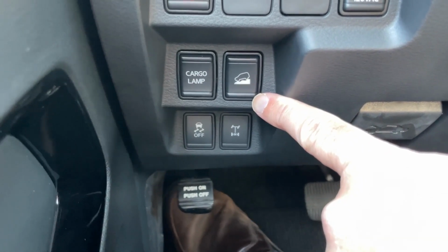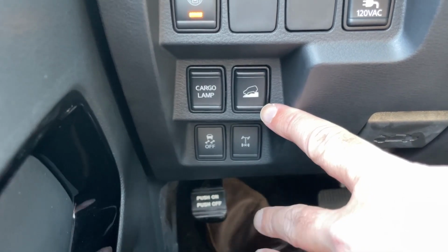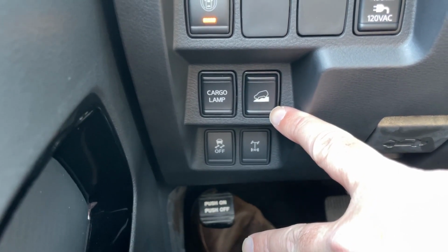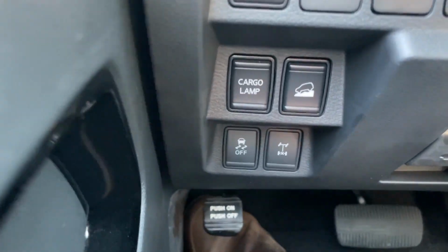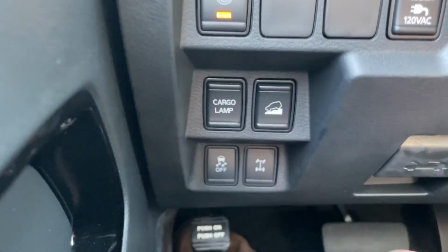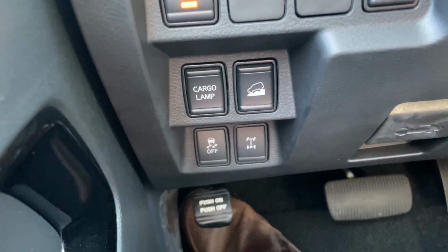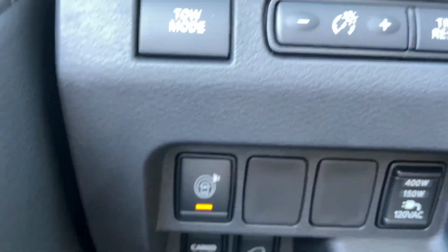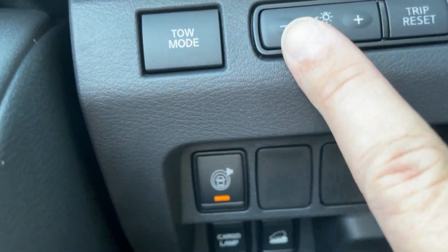I have hill descent assist, which will help keep you from picking up a bunch of speed coming down a hill and therefore be a bit easier on your brakes. We have a button to turn off the traction control. Now, for the most part, we recommend leaving that alone. You're in a four-wheel drive vehicle with 4 high, 4 low, and locking rear differential, which does show here on the screen as well. So there's not going to be a lot of circumstances where you really have to turn off the traction control. Slightly higher than those, we have the dash brightness for when our lights are on.